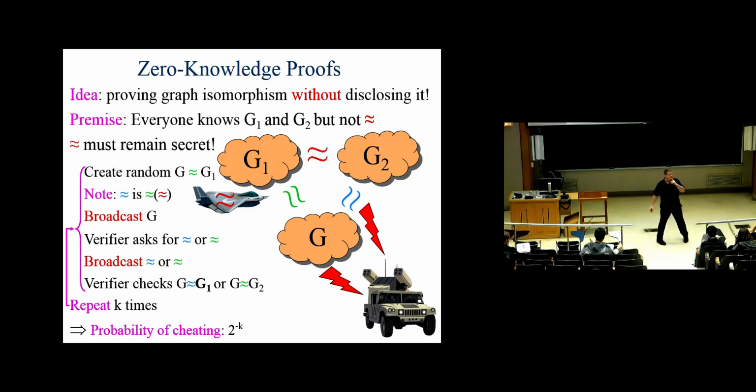So, yeah. I'm a little confused on this broadcast step. So basically, someone broadcasts like the blue or the green congruency, correct?